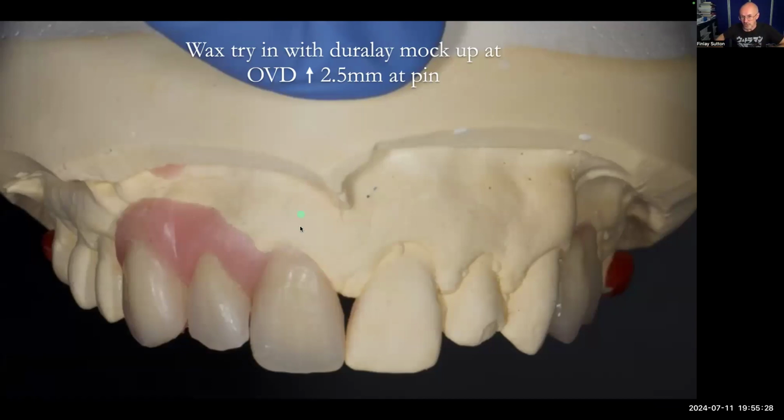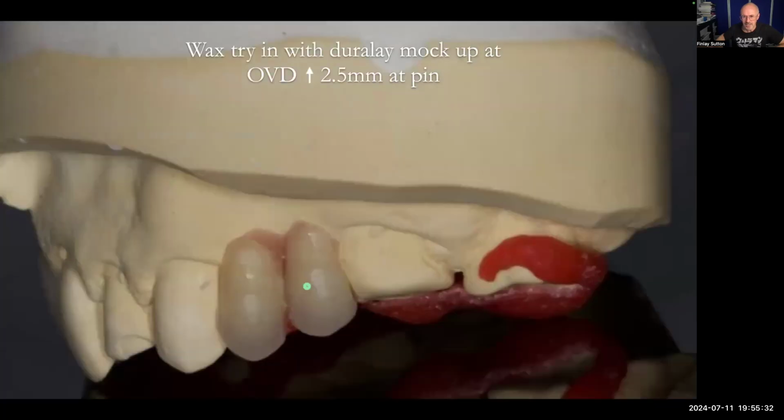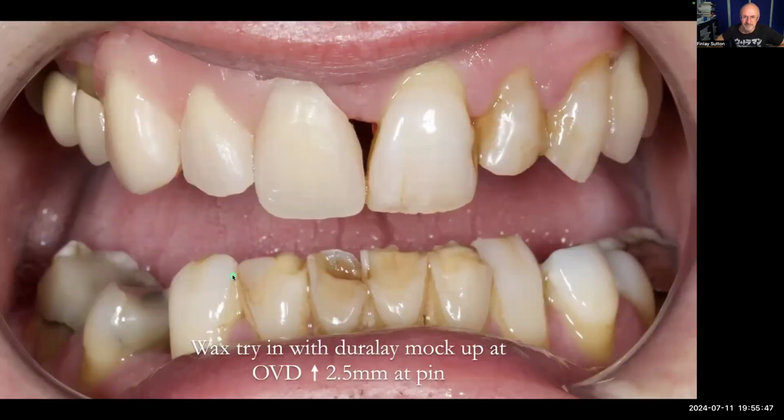Wherever I've got root surface underneath, I like to have it gum fitted there. And also when we've got a single tooth or little teeth like this, Rowan doesn't put all pink stuff on it. He just keeps it nice and short like that. So it's like a root just coming out of the gingivae. So that's the trying in place.